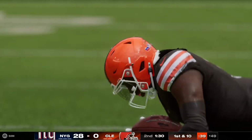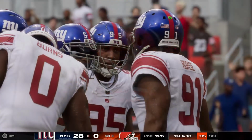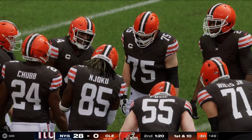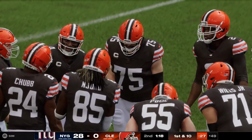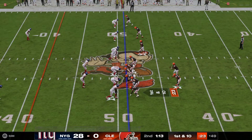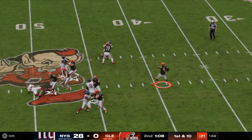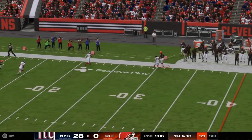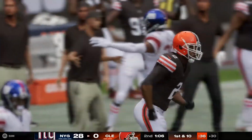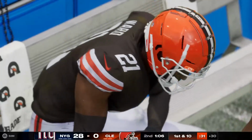This one complete to Jerry Jeudy. And getting this just shy of midfield, they'll spot it at the 49. He's got his first catch here before halftime, and it goes for a first down. Watson off play action. And he'll get this one to Cooper, complete. And he'll get this to the 30-yard line before crossing over out of bounds. A good pickup there, 21 yards.